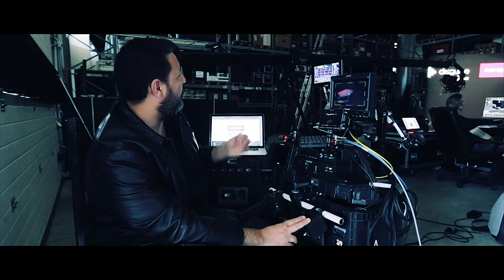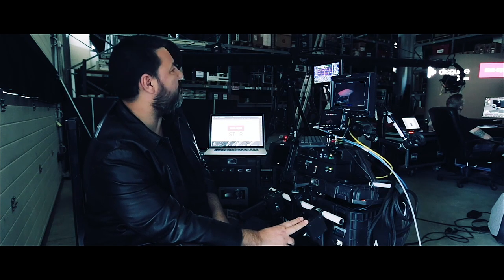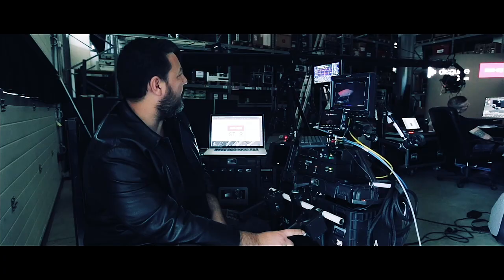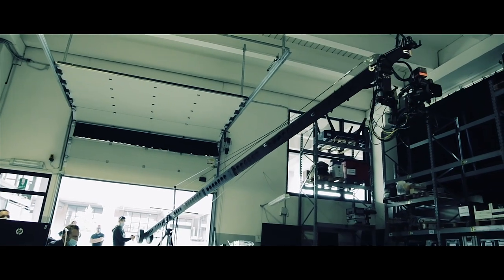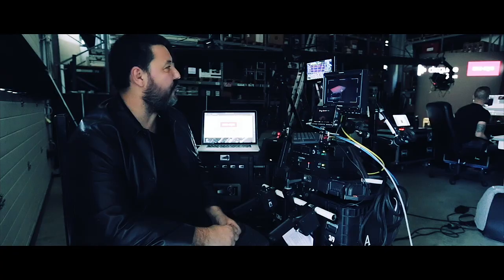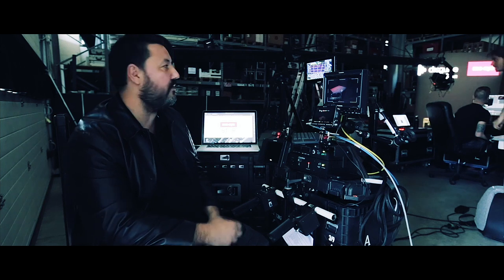If I move the camera, we can see millimetric movement of the pan, tilt and the position of the camera. We can use a simple camera. Now we are using a Jimmy Jib crane, but you can use everything. Star tracker gives the camera full freedom of movement. We can move like in a normal stage, and we can send the precision data, in real time, to the rest of the system.